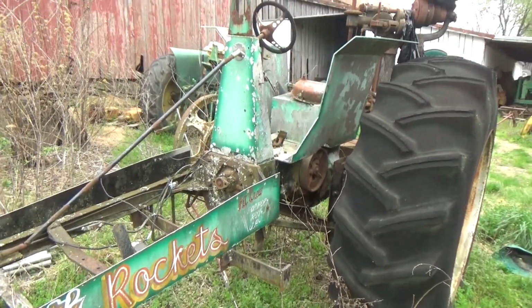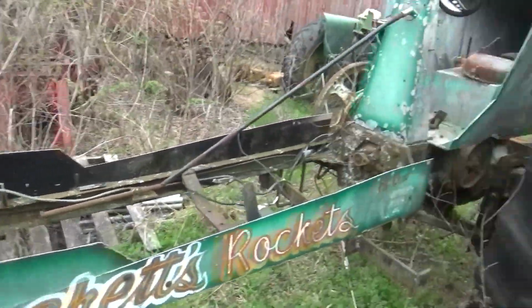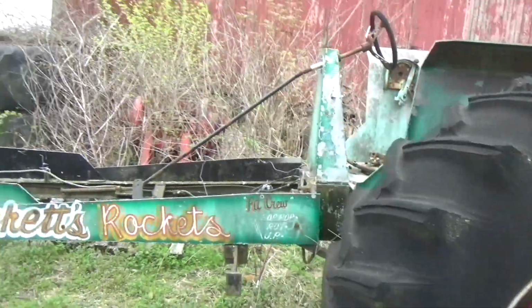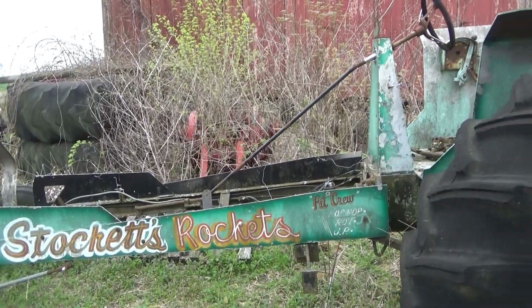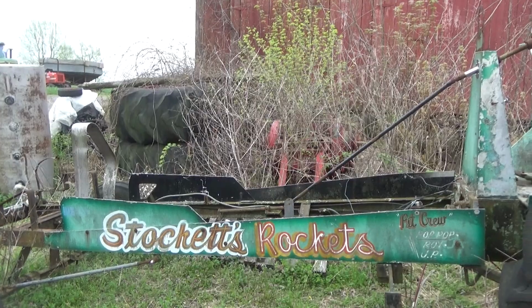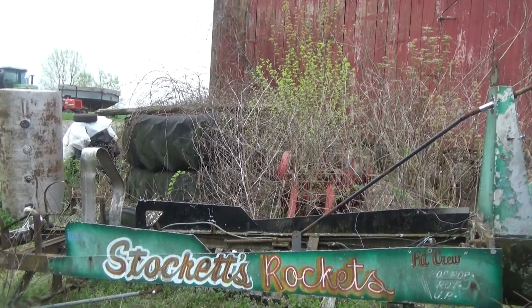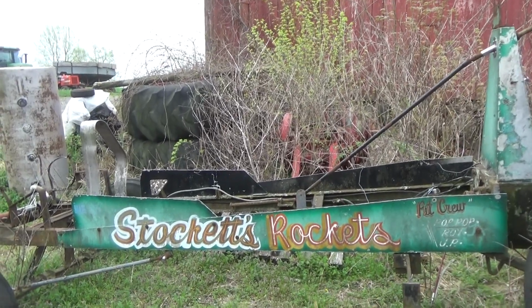So there you go. This was Stockett's color. His color scheme for his excavating business was, I don't know, dark green, kind of misted over cream color. And yep, he's gone. He's been gone a long time.